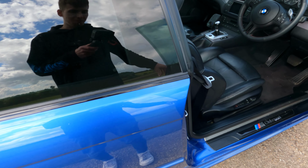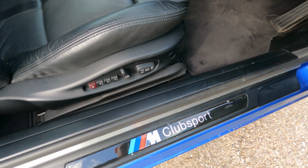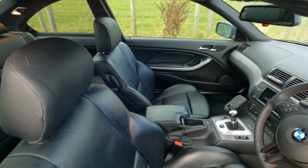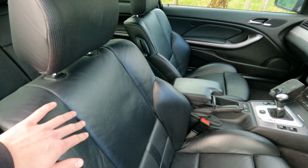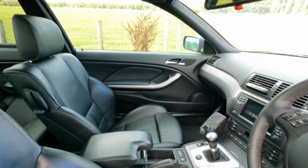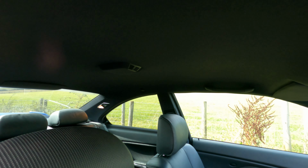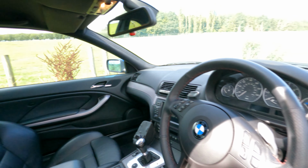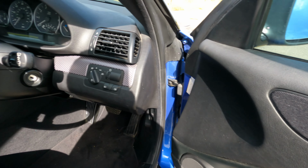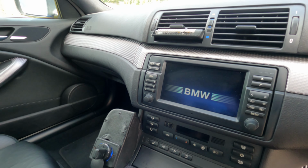We open the car up, you'll see down here, we have this bit on the door which says Clubsport, which is a nice little feature. This one's actually got quite a bit of spec on it. We've got the Nappa leather, which was an optional extra. The black headliner, which I'm not sure that they all actually have, so that's a nice option on there. We've got the Harman Kardon sound system. It's got the BMW nav screen there.